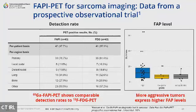And we saw that, interestingly, in the high-grade sarcoma, so the more aggressive tumors that are more likely to metastasize and to show a higher velocity of tumor growth, they have a higher FAP expression level, which is even more favorable for a FAP-directed imaging and treatment, because those tumor types which are more aggressive, we can target these more efficiently because of a higher target expression level.